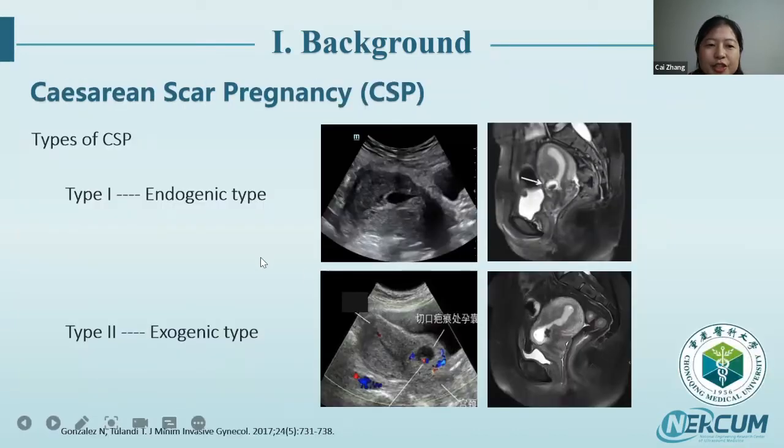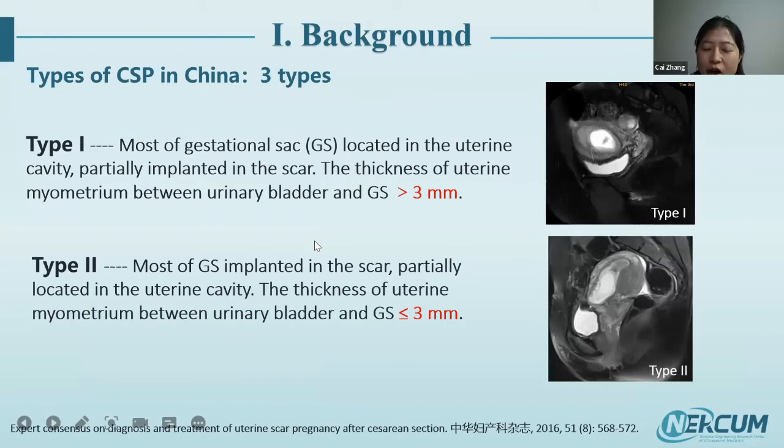The types of CSP were introduced by the first lecturer, Professor Adlan. Here is an international classification, divided into two types. The first type is the endogenic type, where the gestational sac is totally inside the uterine cavity. The type 2 is the exogenic type, where the gestational sac is growing outside, toward the bladder and the abdominal cavity. So this is the international classification. As Professor Adlan said, our Chinese domestic classification is a little different from the international one. Here there are three types.